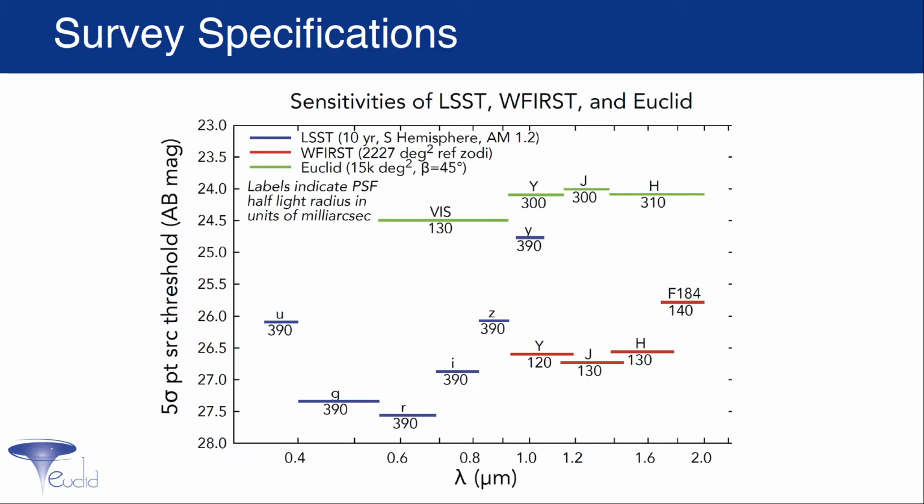And in a little bit more detail, here is a plot of the depth, the magnitude limit, as a function of wavelength. So green corresponds to Euclid, blue corresponds to Rubin, and red corresponds to Roman. Or I really should say the 2,000 square degree concept for Roman. And these numbers down at the bottom give the PSF width. So what we can see is that Euclid goes further into the infrared than Rubin. It's not quite as deep as Roman, but then again, it's over a much wider sky coverage.